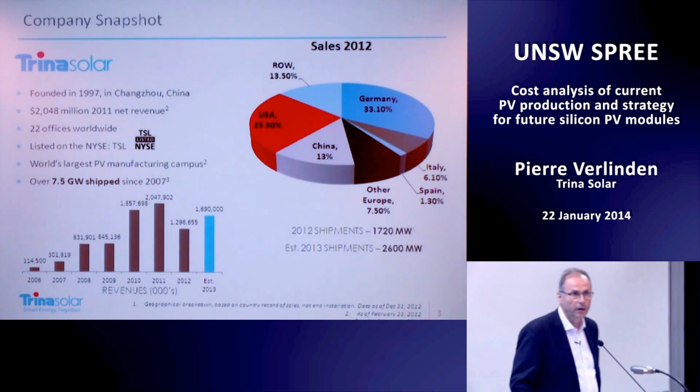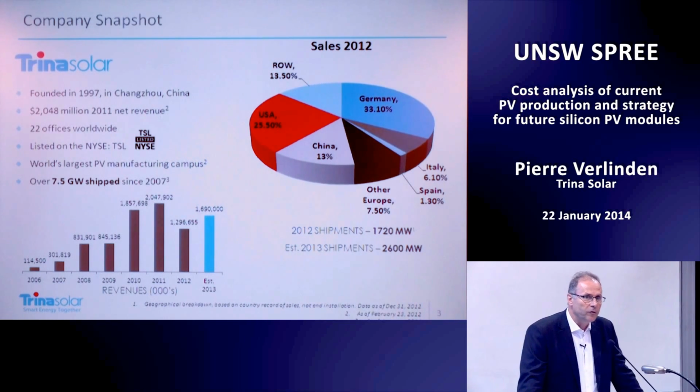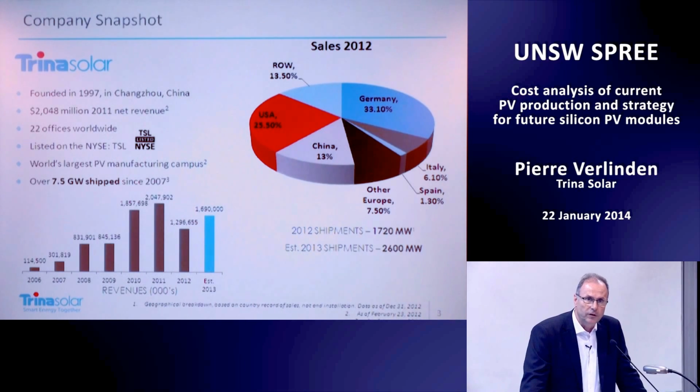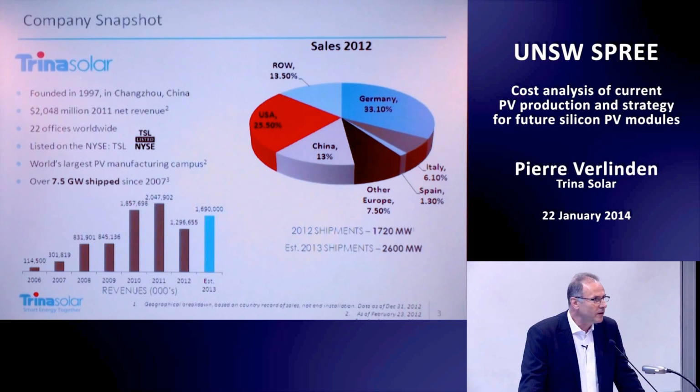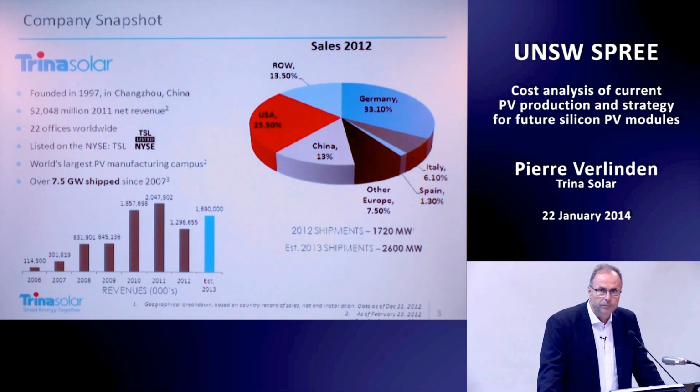Trina Solar is today the number 2 supplier of PV modules in the world. That's by numbers in terms of gigawatt. In 2013, the official number is not out yet, but the estimate is about 2.6 gigawatt. We have a total capacity at the end of 2013 of 2.8 gigawatt. So that means if you calculate right, we are completely maxed out for the moment in production. We're putting online something like 1.5 gigawatt of new capacity this year.